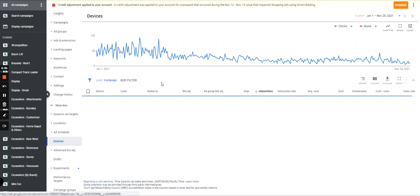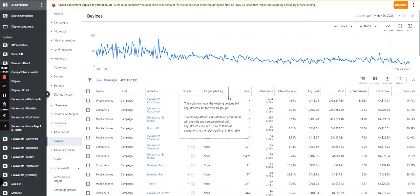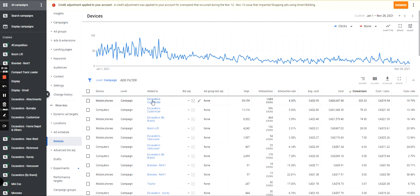We could also look at things like devices too. And this is maybe more of an important attribute. And this is actually quite easy to track. We can see here by conversions, our top campaign is excavator customizers, and it's spent this year so far $6,600. It's had 333 conversions at $19 on mobile. Desktop, the same campaign, is $21 but only 78. So in this case, we really want to make sure that this website is very mobile friendly.